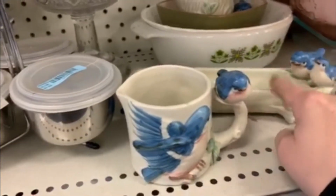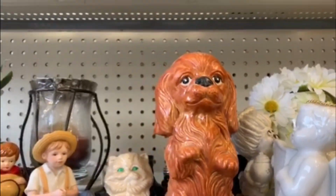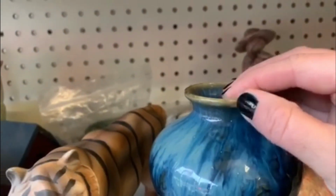I can't figure out what this is, anyways. Oh, what I'm saying to you, back to that butter dish again. I wanted that set. Okay. Okay, this dog. Chewbacca. Yes. Reminds me of Chewbacca. This vase. Oh, I wanted it again. Gosh darn it. There's a chip.